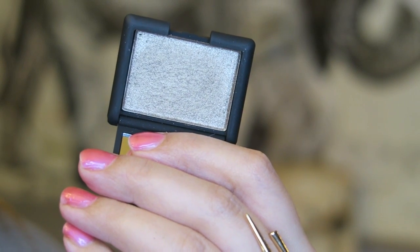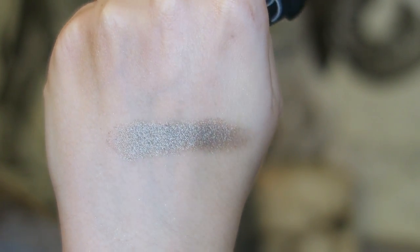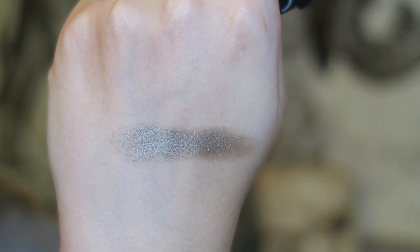NARS launched these, what do they call them? Hardwire eyeshadows in the fall. This one is in the shade Stud. This is actually a relaunch of a shade that came out last year, but I picked it up this year and I really love this. This is like a metallic taupey shade. So pretty for all over the lid. It's very metallic. It's got a lot of shimmer to it. I've loved this, worn this to death this year.